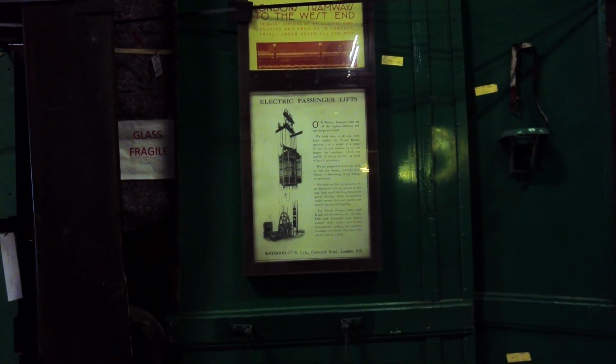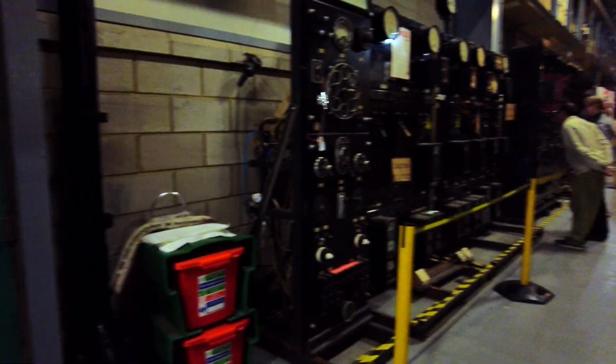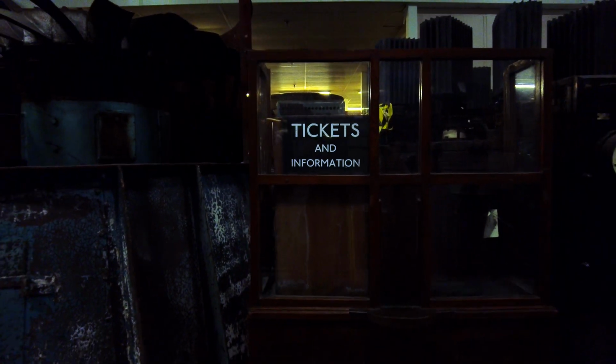Electric passenger lifts. A mercury arc rectifier. So this was the thing they had in the Ipswich Museum, and I still haven't read up on what exactly that does. Maybe someone can enlighten me. Ticket booth.